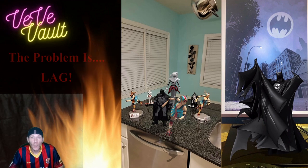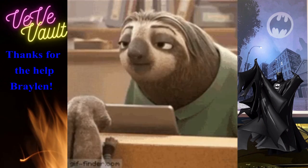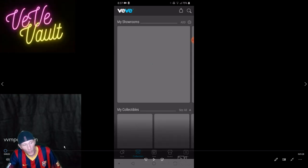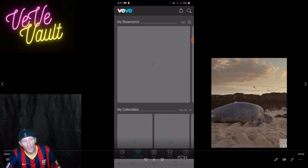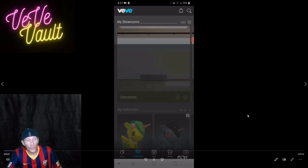So the problem that a lot of people experience during drops is lag. And whether it be before the drop or during the drop, you get lag on your app, and it's always slowing you down and making it harder to get your ultra rares on drop day, of course.